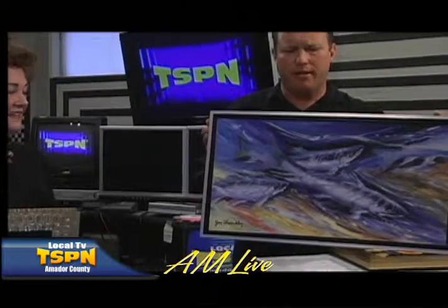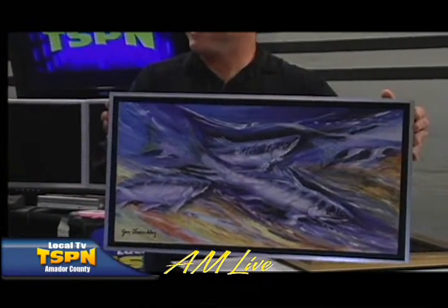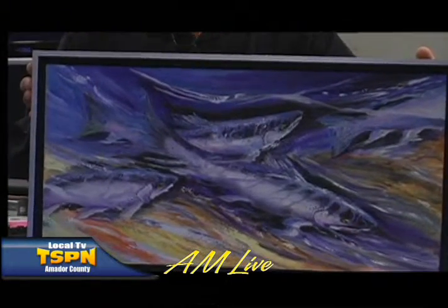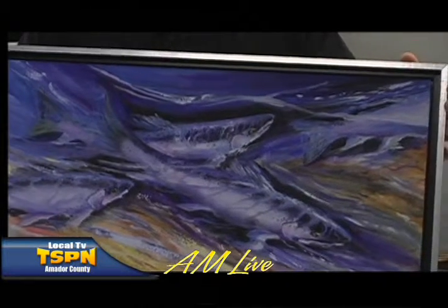Now this was one that really caught my eye here, and tell us about this. Those are steelhead. It's called Wet and Wild. My husband's a fisherman, and I painted that for him because he loves fish. I thought that's a perfect painting for a guy that is a total fisherman. I really like the choice of the frame. The silver frame really works well with the colors in the painting. Simple but elegant.